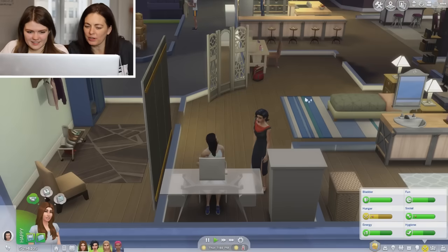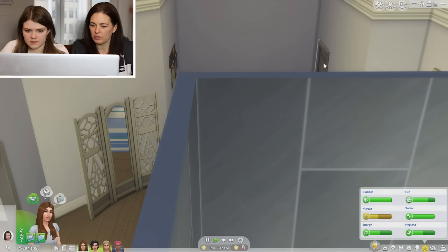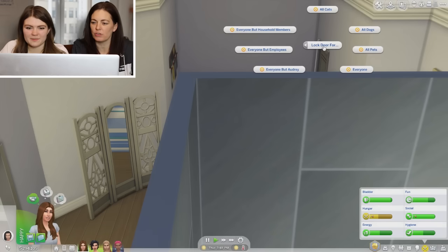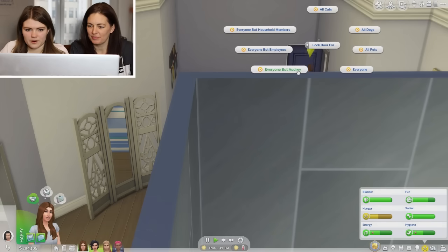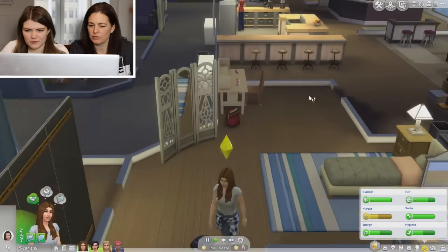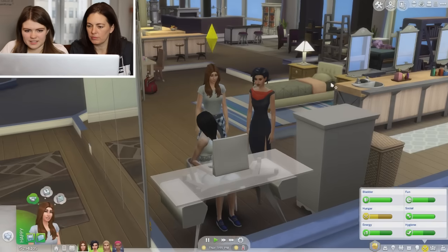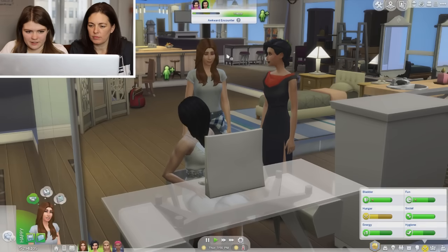Can't you lock your door? I should lock my door. Should I lock it? I wonder if you can. Can you? Yeah, I can. Lock them in there. Lock the door for everyone but Audrey? Yes. Get out of my room. Or are they gonna be able to leave? I hope so. I'm just the mean roommate that yells at everyone, apparently.